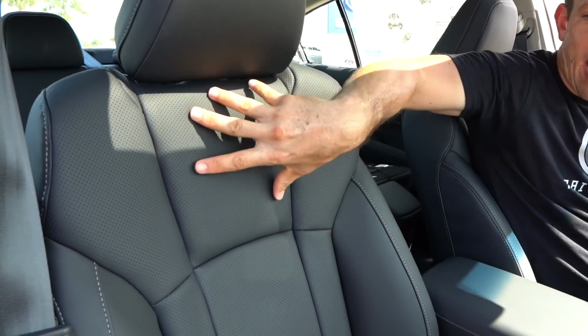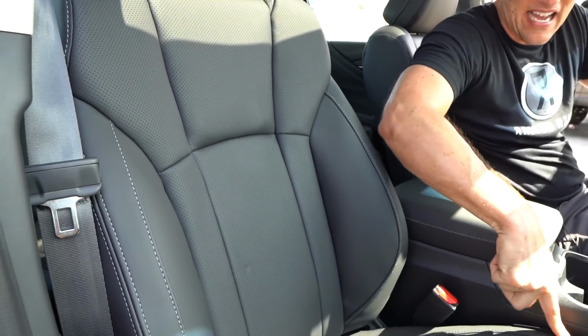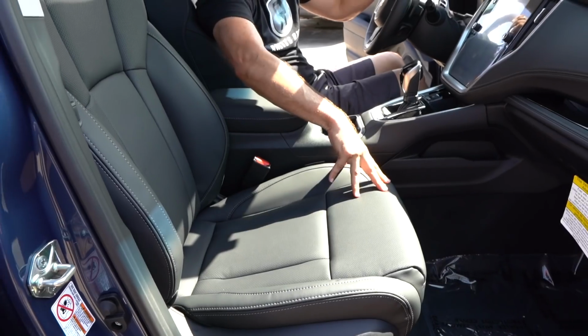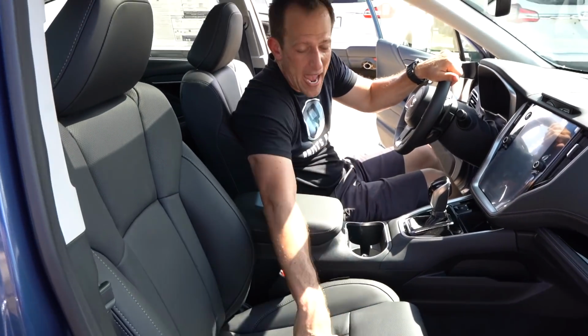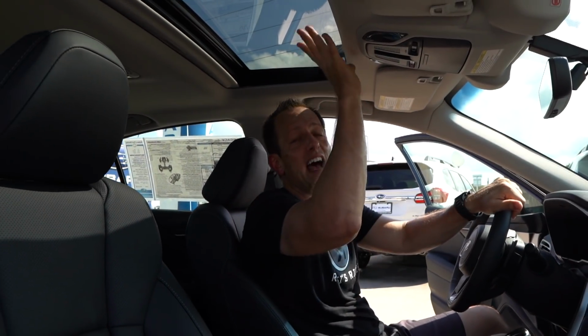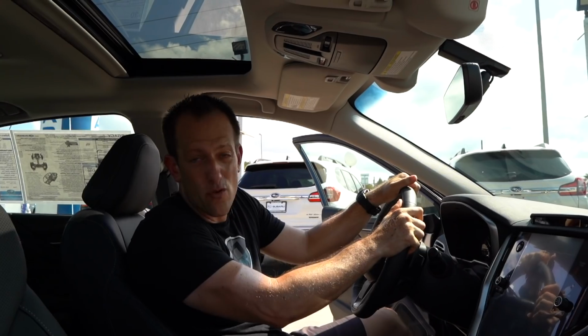And then the seats on the limited trim, nicely done. I like the perforated center. I like the stitching. My only zonk is that they're not ventilated. At this price point, I would like ventilated seats, but they're full power, both passenger and driver. And then up top, you're gonna get a nice size sunroof for the people that are most important, the driver and whoever's sitting next to you.